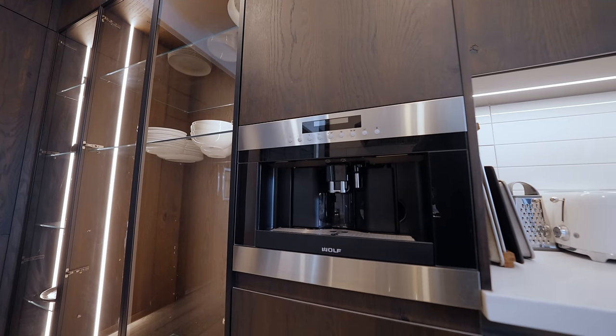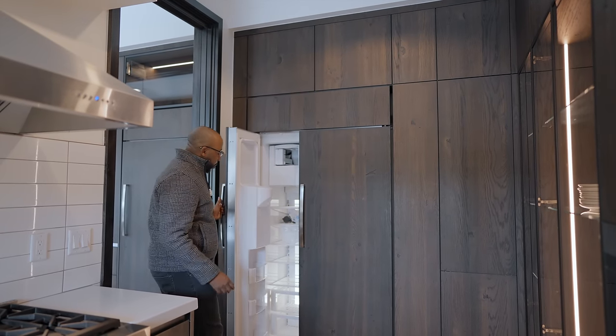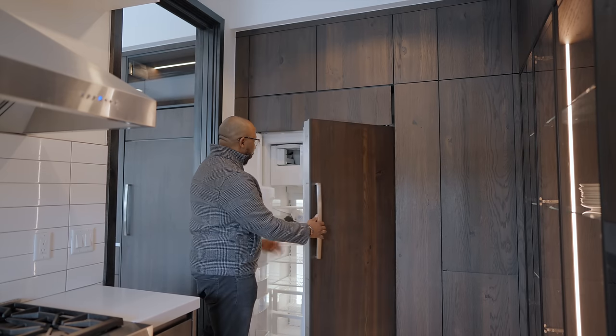We have a Wolf espresso maker. This is a bean to cup espresso maker. Then we have our built-in refrigerator. So we have another refrigerator right over here as well.